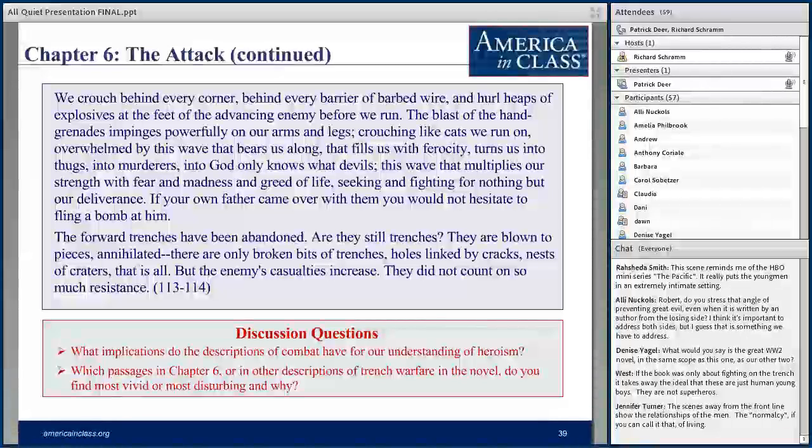And this is how I think that Remarque is making an attempt to have Paul push back at the dehumanization. It's a really bravura description of combat.